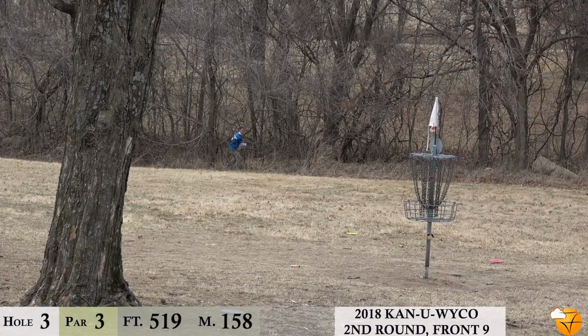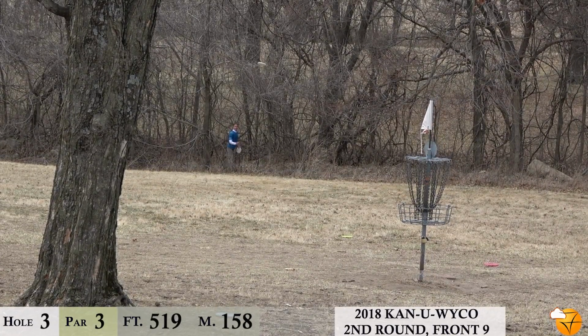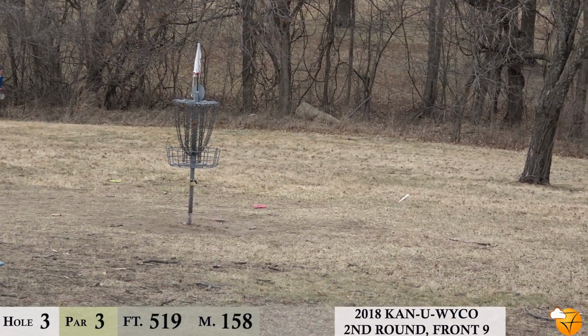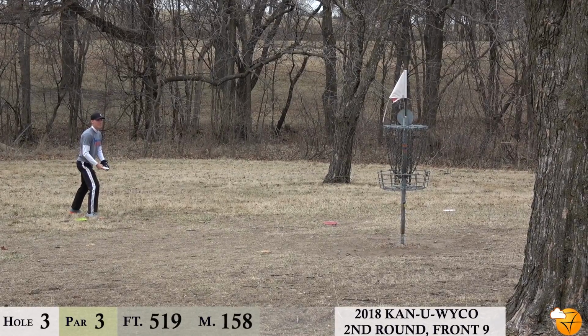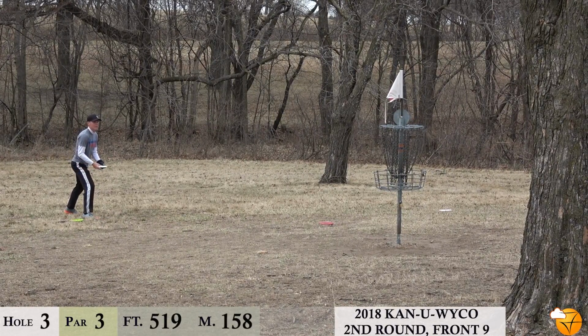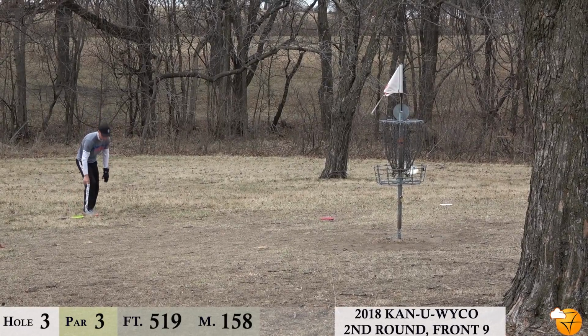Unfortunately for Isaac, he doesn't have... He's got a lane out of the brush, so that should be a pretty easy up and down for him. And it is. Looks 15 feet. Andrew from about a little past 20 feet. Well done.